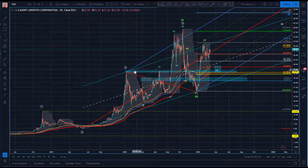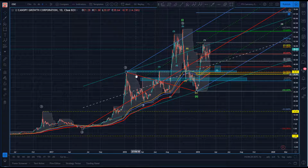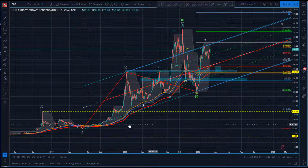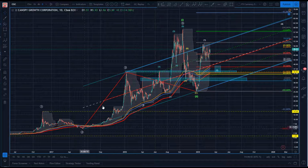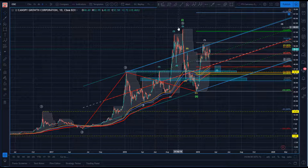a modified Schiff is just a channel. So if you prefer to do it with the modified Schiff, you could do it this way. So you just go here. Now, do you see how now you're just on a channel? Right? It just duplicates. You just put the pitchfork on those three pivots, and you get a modified Schiff, which is a channel.